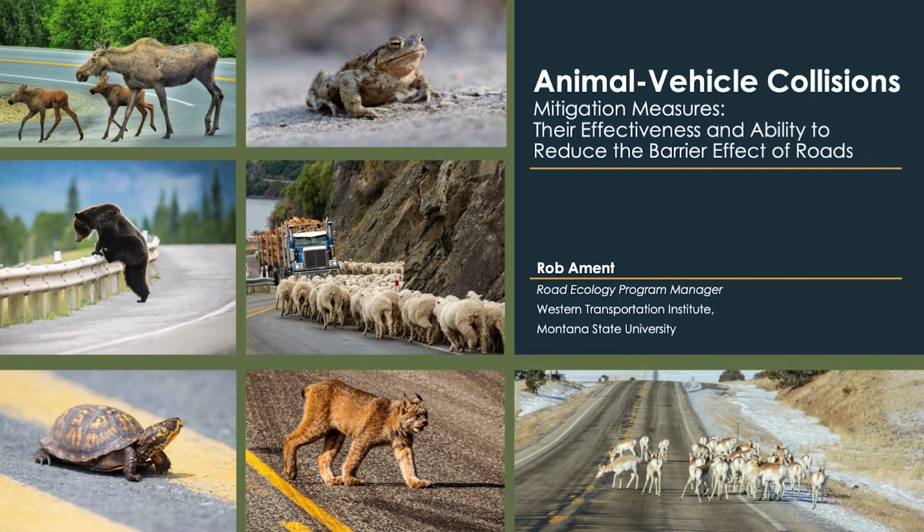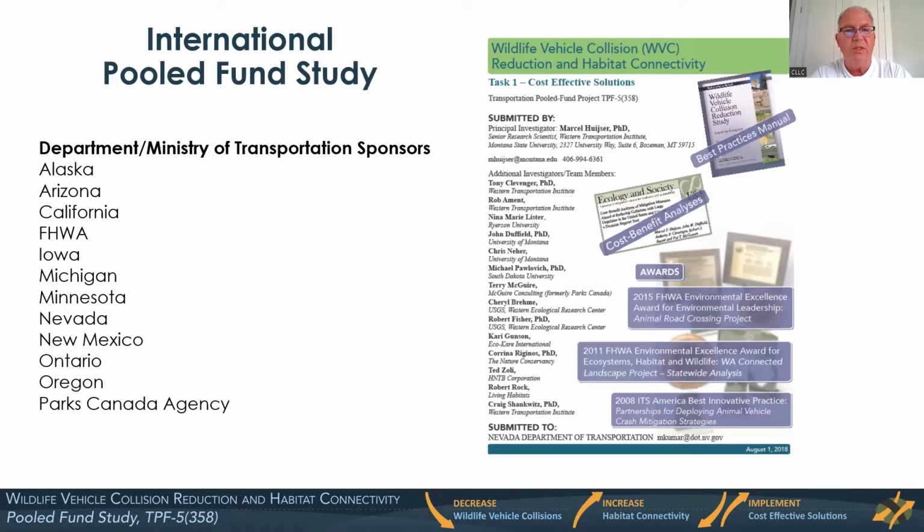The focus of Task 1 for this pooled fund is to review and research wildlife vehicle collision reductions and also the ability to maintain habitat connectivity across roads or reduce the barrier effect of roads. Task 1 is called Cost-Effective Solutions. This particular presentation is on the literature review.